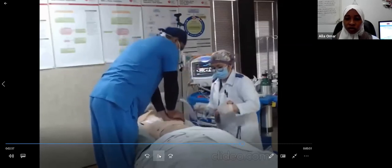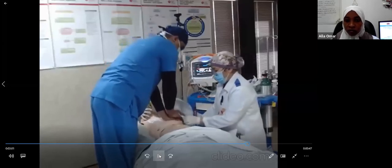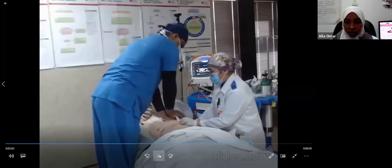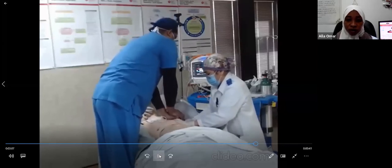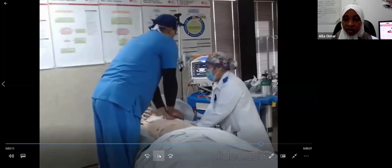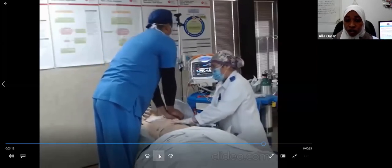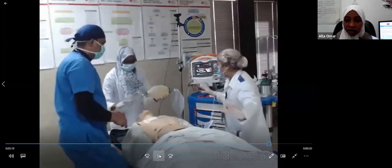Maybe they are not using the AED frequently. Anyway, there is a diagram drawn on the pads, so she can just follow that and put them on. And the AED is smart enough to tell you what to do next, what to do next. Okay, they attach the pads.